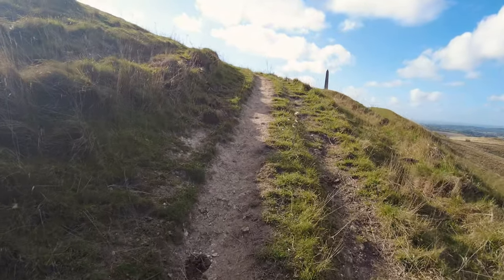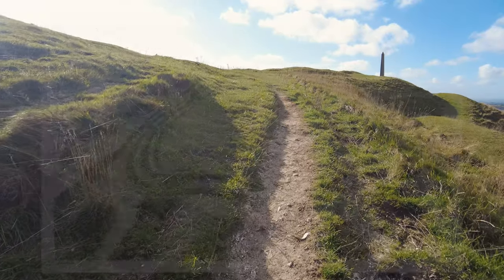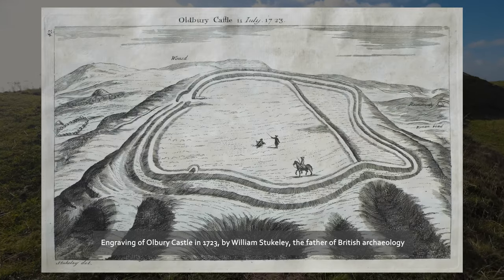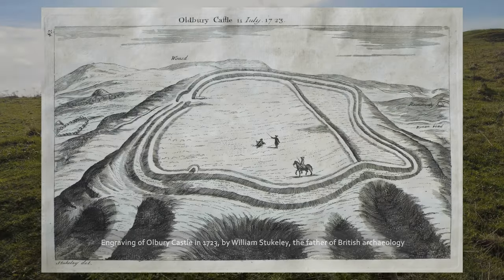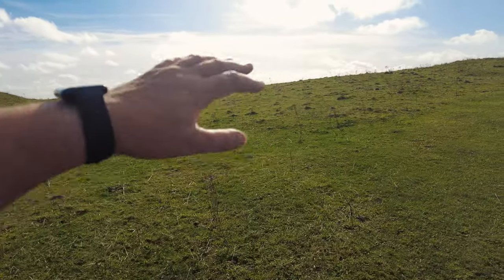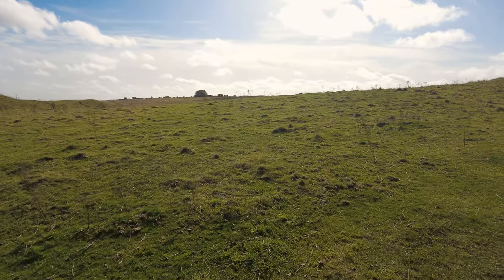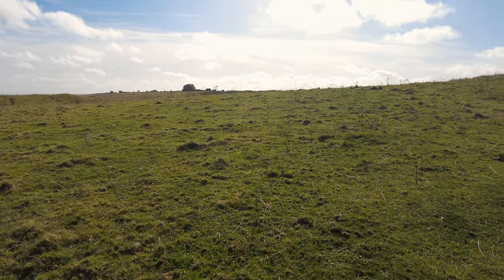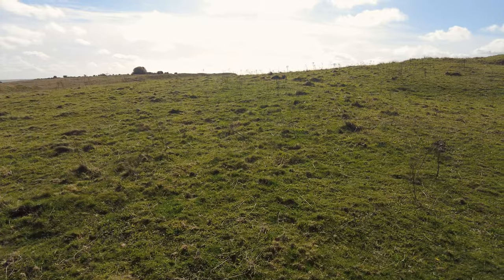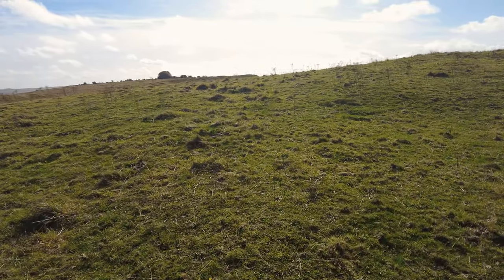I mean, hill forts in Wiltshire are very common, but they are in lots of places within Britain. But Wiltshire has got many, but this is a biggie. Some years back, they did an excavation over this, and they found the remnants of 20 Iron Age roundhouses, and quite a lot of finds with it as well. Urns, pottery, etc.